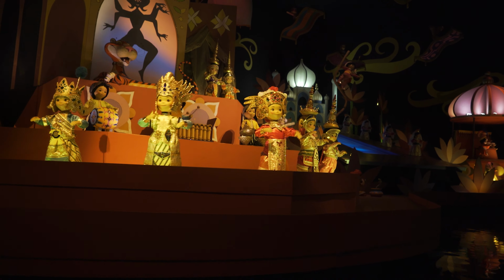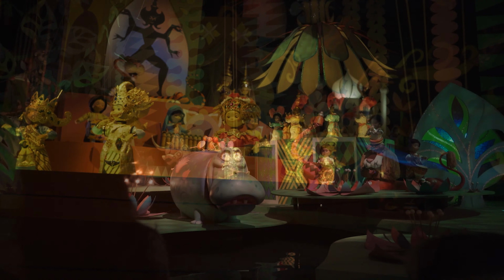But one thing is for sure, the ride is undeniably enjoyable for the younger ones. Bright colours, check. Catchy tune, check. Slow moving with no scary bits, check. It's definitely toddler approved. Number 6 on our list is gonna be the Mad Tea Party.